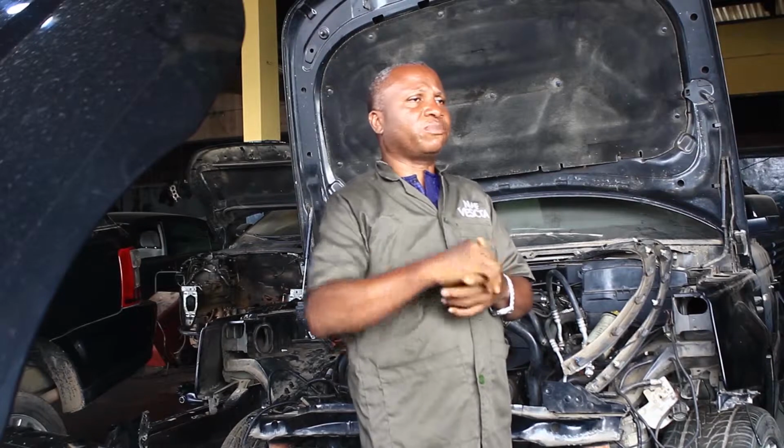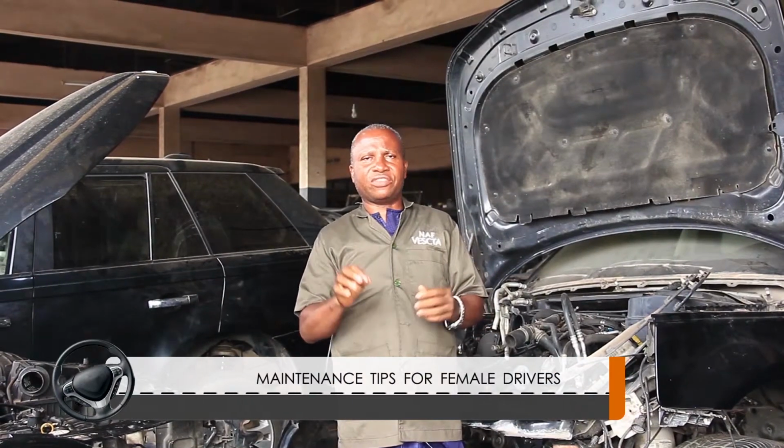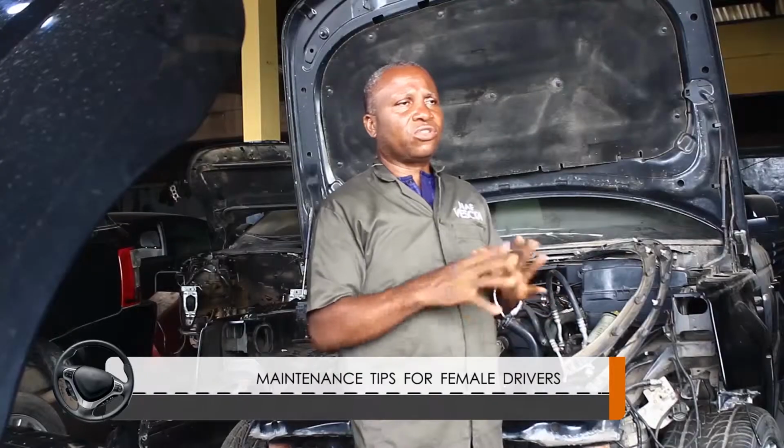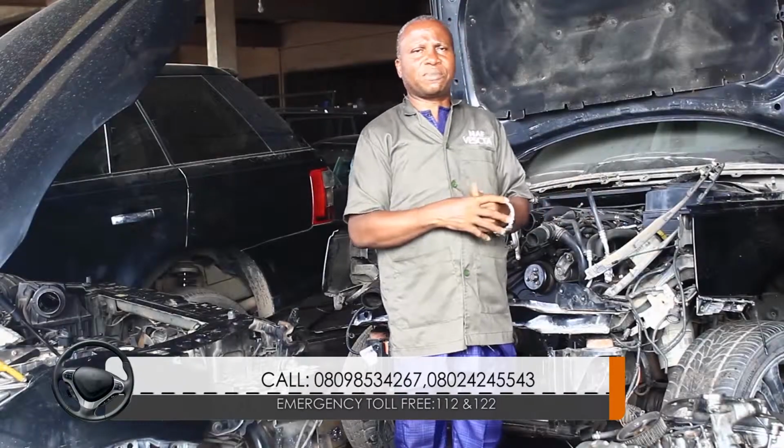And if you have a Mercedes, try and use the right oil. Mercedes use from 2001, they use .4 plus. Any oil you see that is not .4 plus, don't use it for any Mercedes. If not, you destroy the BAS, ESP, and ABS system, and you will now end up without an effective braking system. That was Auto Guide with Engineer Patrick.